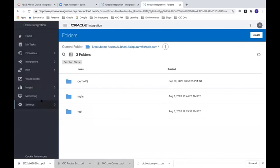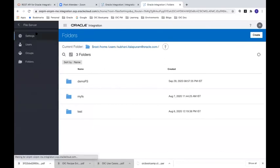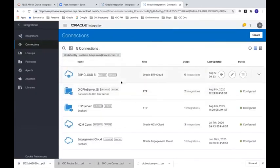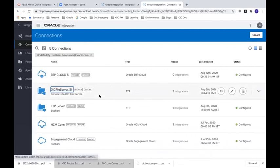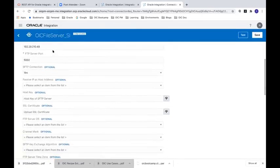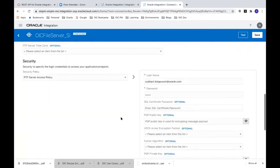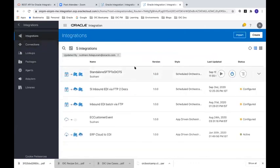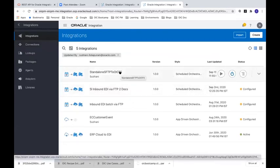Once I'm done with it, now I need to point to it. In the settings, you can find the IP number and port, and you can go to the integration and, in the connections, specify that. So the OIC file server, which is part of Oracle Integration. You can define the port, IP number, username and password. With that, you can redirect all your files, I mean the FTP server, to the Oracle Integration file server. So this is one of the integrations which I have created, which will connect to the standalone SFTP, get the file and put it into the OIC file server.